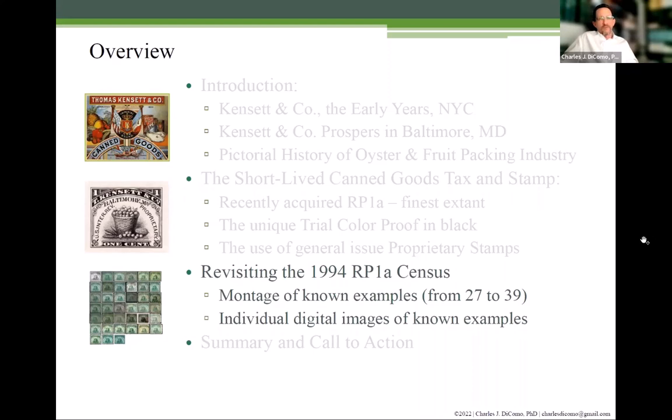These don't come up on the market very often, and when they do, there are many individuals usually looking at them to fill that one space on the one page in your album, because it's the only canned fruit stamp that was issued. So I'll revisit the census. I'll go through a montage of the known examples, and I've given you a little teaser there. I've taken what was known from 94, which was 27 at the time, and currently added 12 more examples to the 2022 census, and I am currently up to 39. Then I will go through, not in detail, but I have individual digital images of the known examples, and we'll talk a little bit about that.